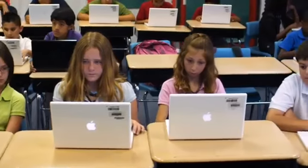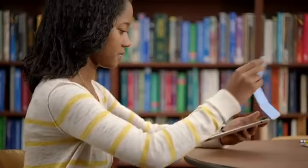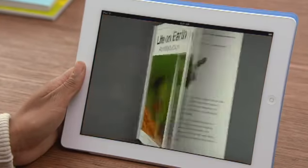Education has always been a big part of Apple's DNA. And that's because we really believe that technology can make a profound difference in the way that teachers teach and kids learn. And we now have the opportunity to change one of the cornerstones of education, the textbook.